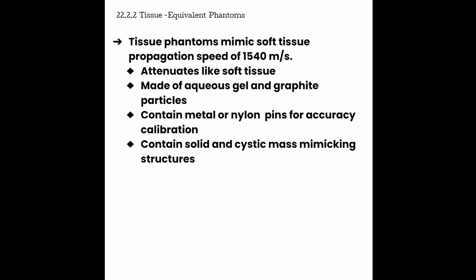The soft tissue phantom contains a map of the reflectors found within. And by using this map for comparison, the QA tester can determine if the machine is accurately representing the "anatomy" in the phantom. So as a sonographer, you really should understand what is being tested with each set of the reflectors found on the map. So let's take a look at some examples here.